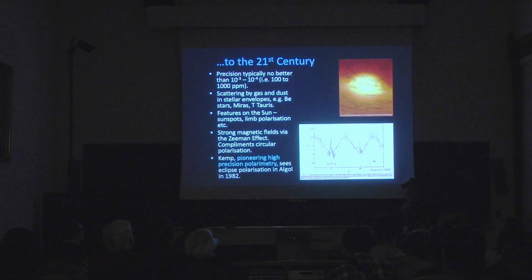You can actually see the dip in light if you're very attentive with your naked eye. So the period of the binary orbit of Algol was known to the ancient Egyptians. Kemp did a lot of work on high-precision polarimetry of stars. Unfortunately, he died quite young, passing away in the early 1990s, and his work was largely forgotten by the astronomical community for some time after that.